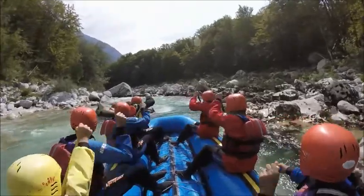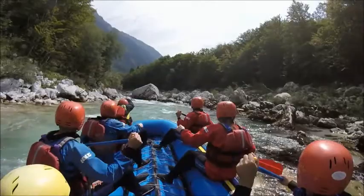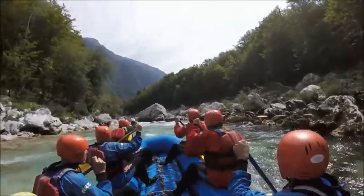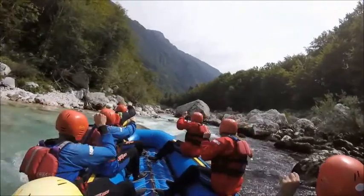The only shooting that goes on down the Soca River these days is down the rapids. Here we are doing some white water rafting. I'm at the back of the boat on the right, Polly's in front of me, and Bertie's in front of her.